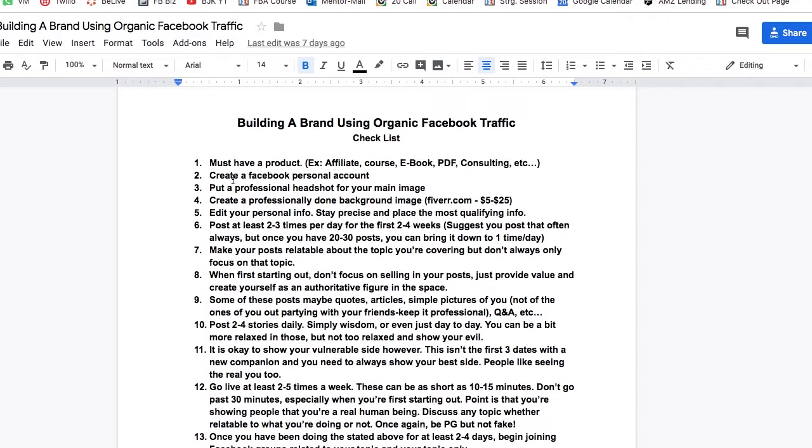Let's see here. Post at least 2 to 3 times per day for the first 2 to 4 weeks. I suggest you post that often always, but once you have 20 to 30 posts, you can bring it down to one time a day. Today, I post 4 times a day: in the morning between 6 to 8 a.m., in the mid-afternoon between 12 to 1 p.m., then again at 5 p.m., and then again at 9 p.m.